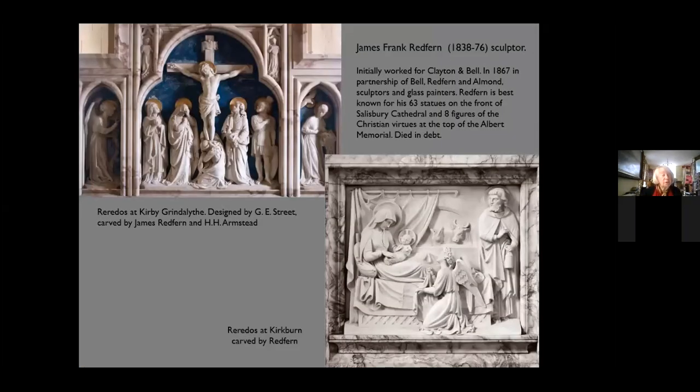But he wasn't the only stone carver that they used. There was James Redfern, who was commissioned to do work throughout the country. He did the figures on the Albert Memorial, he did figures on Salisbury Cathedral, but two small churches. Here we are at Kirby Grindelwald, designed by Street, a crucifixion, and a nativity scene, both beautifully done. And of course, you have got the figures of Mary and Gabriel here of the Annunciation.